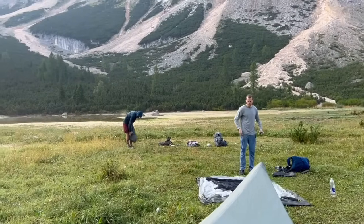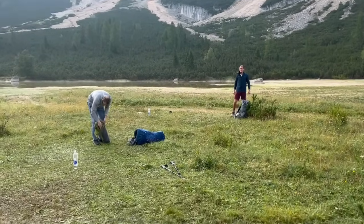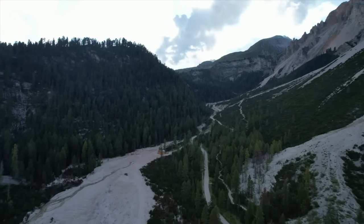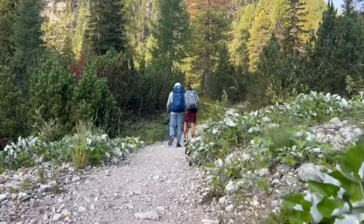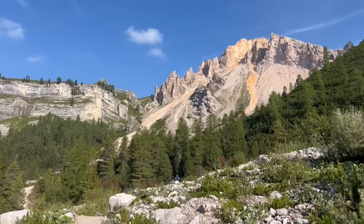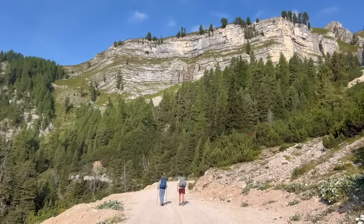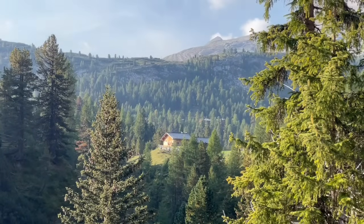This is probably a good time to tell you that wild camping in Italy is not legal, but there is some gray area to the law, and if you pitch your tent after sunset and take it down before sunrise, you shouldn't have any problems. There are plenty of others camping along Alta Via 1, but I do encourage you to do your own research on the topic if you intend to wild camp in Italy.